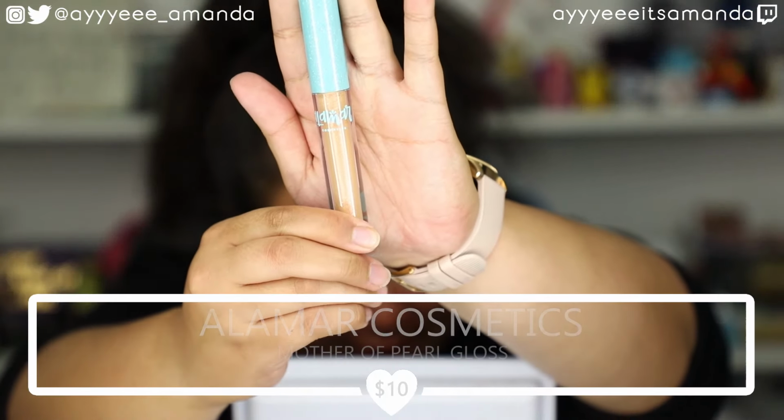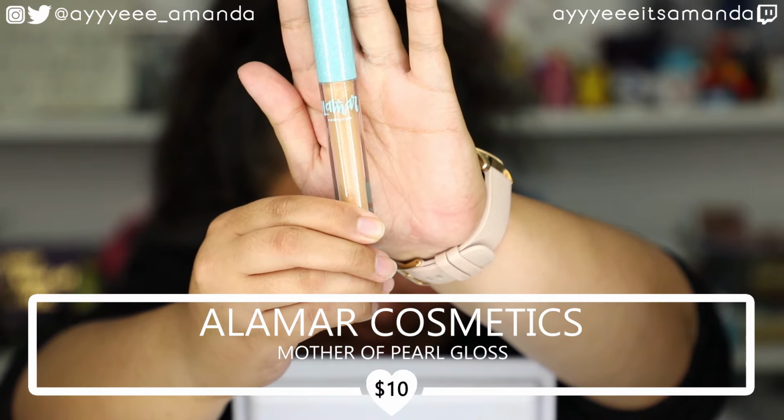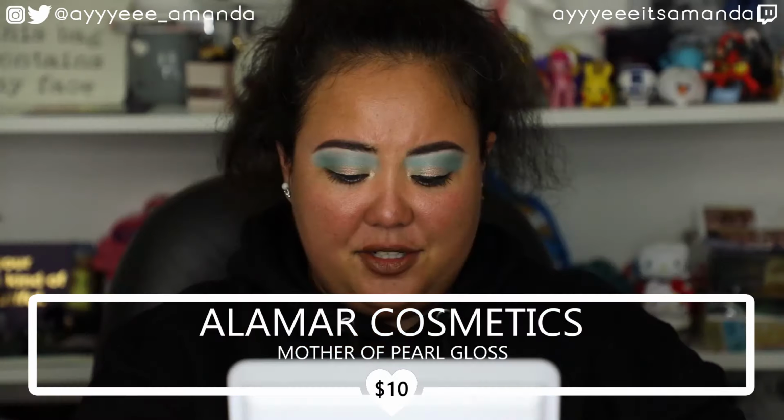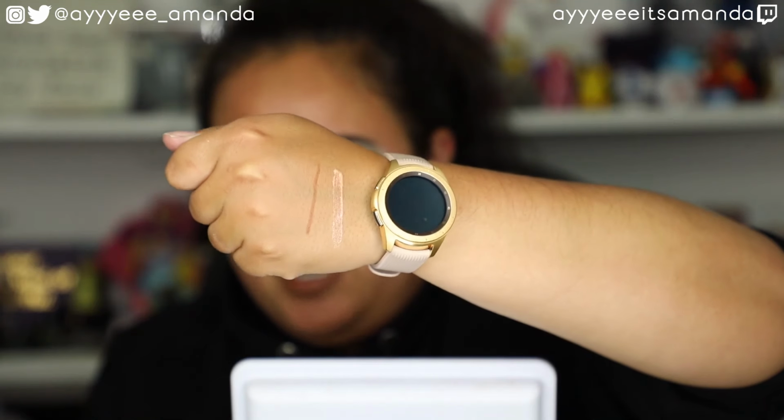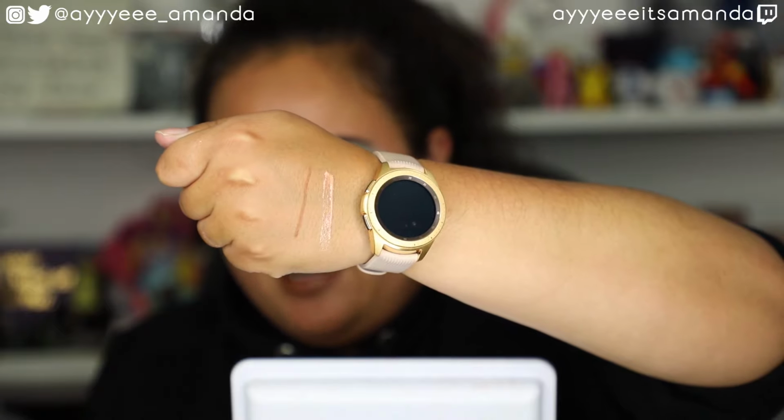And then the last product, we have the ALAMAR Cosmetics Mother of Pearl Gloss. Don't know how I feel about this gloss shade. I'm gonna swatch it right here. A little bit more gold than I thought it would be. I have not tried a gloss by ALAMAR before. I do like the brushes, especially that crease brush. And then I have tried the first eyeshadow palette that they launched. I thought that was really good too.